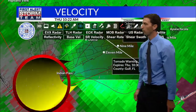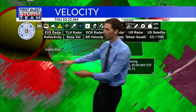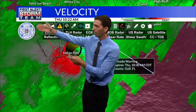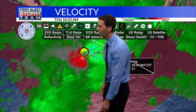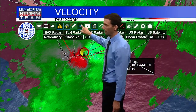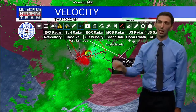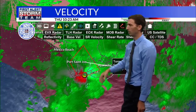Tornado warning right over Indian Pass, moving toward 11 Mile and 9 Mile. Again, this is rotation just now on the south side of Indian Pass, as you can see there, with this strong rotation. It started on Cape San Blas, worked right along the coastline, and now is just offshore on the south side of Indian Pass. It may have worked right over Indian Pass. We're not getting any kind of reports. We still have the local storm reports up, so not getting any reports of any issues out there, but certainly the possibility. Certainly chime in, Amelia, if you get any damage reports or any kind of power failures or anything coming from Gulf County.